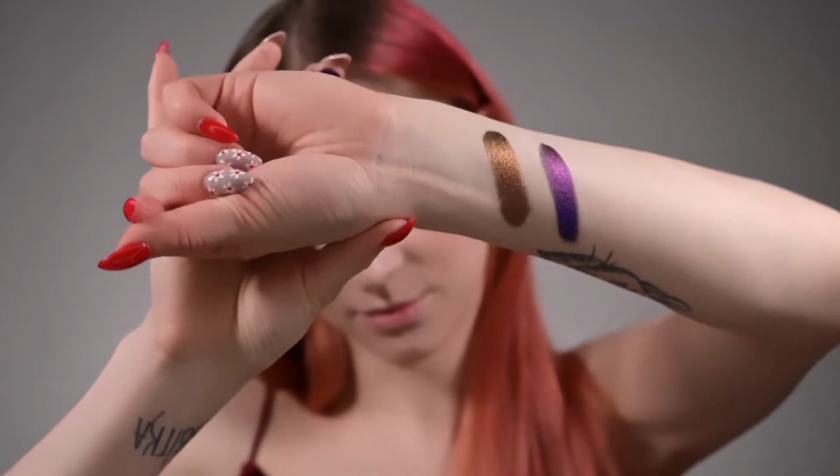Look at that. The next one is called Interstellar. This one makes me really excited. I don't even know how to explain this. There is definitely a greenish shade. There is also purple. This is stunning.